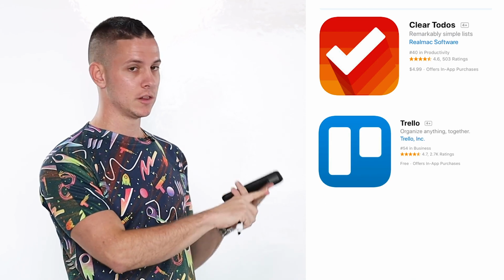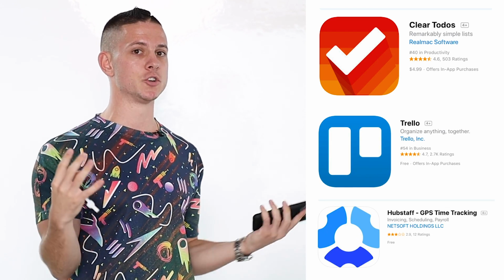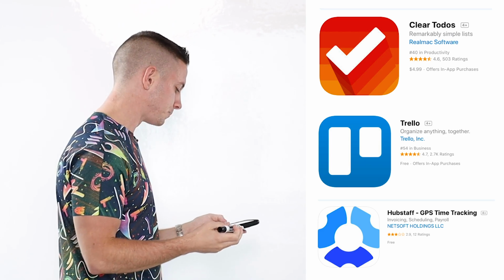Hub Staff will literally take a screenshot at randomized times while people are working, so that you can feel comfortable when you have 20 different customer service staff and virtual assistants working in all different time zones, just to make sure that everyone's working and that there's accountability, just in case there's ever any questions. So we use Clear on my iPhone, which is a note-taking app. We use Trello for project management, and we use Hub Staff, which is a time tracking app for all of our different employees.